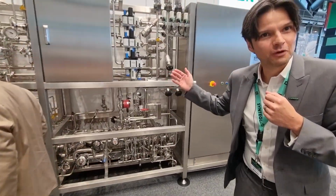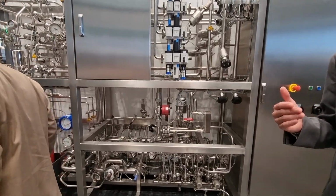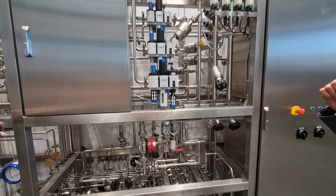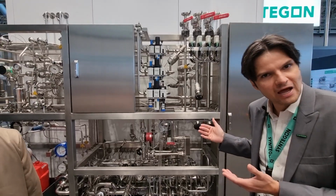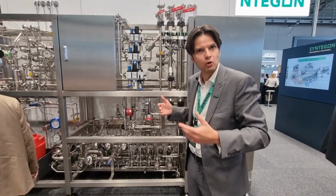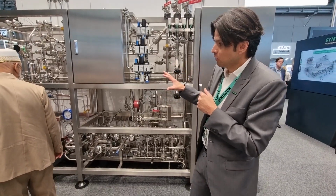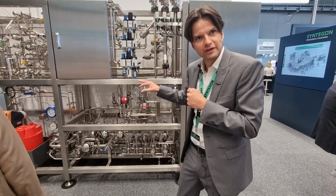So this is a view from the system from the back, essentially the dirty side. Everything that does not need to be in the clean room environment is outside the clean room environment. And what we have here is essentially the automated media supply for the preparation of operations, so the dosing of the WFI for the preparation of the product, along with the cleaning and sterilization in place module that is automated.